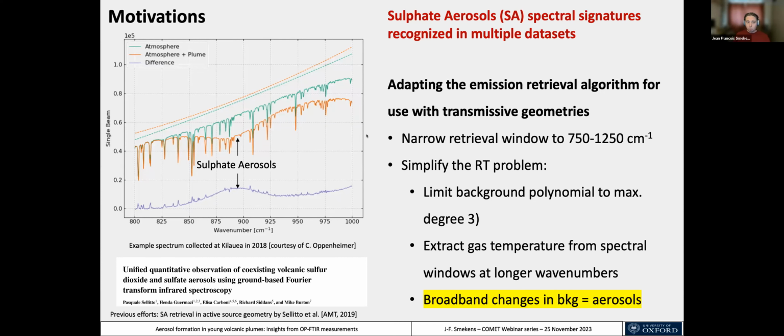And so adapting this retrieval algorithm for uncalibrated data is not trivial, partly because it does involve uncalibrated data, but also because the scene is thermally quite complex. So in order to do that, we've simplified the geometry quite a bit and made some assumptions about limiting the background polynomial to a maximum degree of 3, essentially assuming a linear response of the detector. And as well, extracting information about the gas temperature from spectral windows outside of the thermal infrared. In this way, we hope to attribute the broader changes in spectral features of the background to the aerosol species.